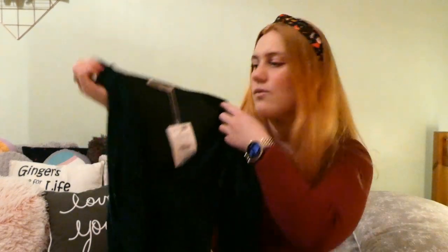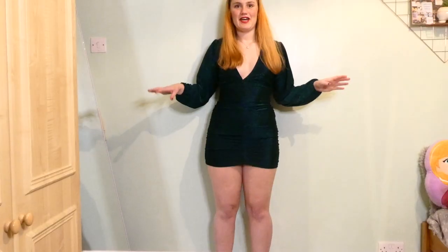And it was 12,995 Hungarian forint, I still can't say it, but I think it works out to be somewhere in between £20 and £30. I think it might be £30, I'm not sure, but that's what I think it is. So here's the first outfit.